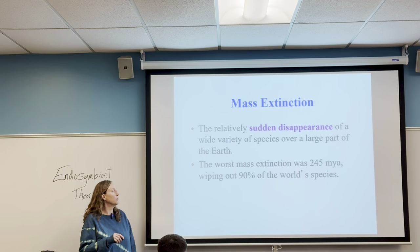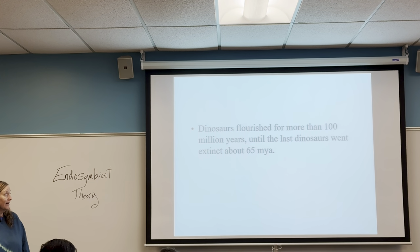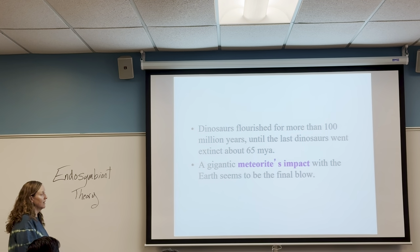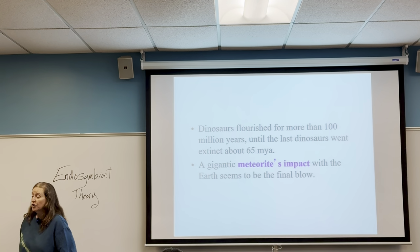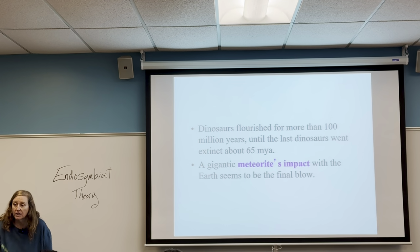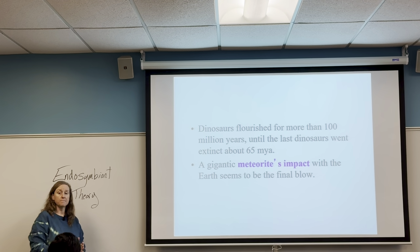The worst mass extinction was about 245 million years ago. 90% of the world's species went extinct. But dinosaurs hung in there for a while. What they believe about the impetus for dinosaurs going extinct was that a huge meteorite hit the Yucatan Peninsula and it stirred up all kinds of dust. And then that dust coated our atmosphere and it blocked out sunlight from getting in.